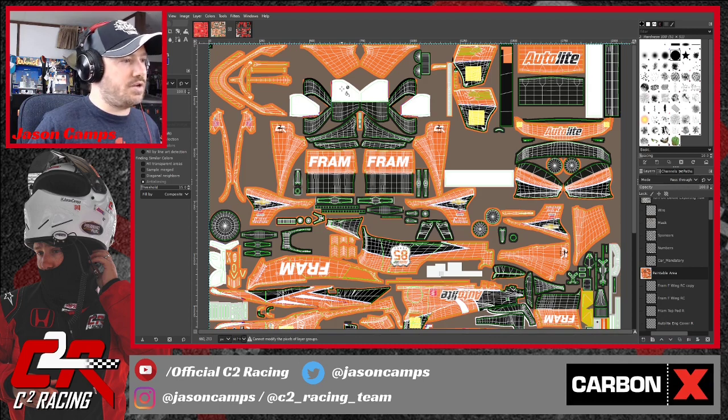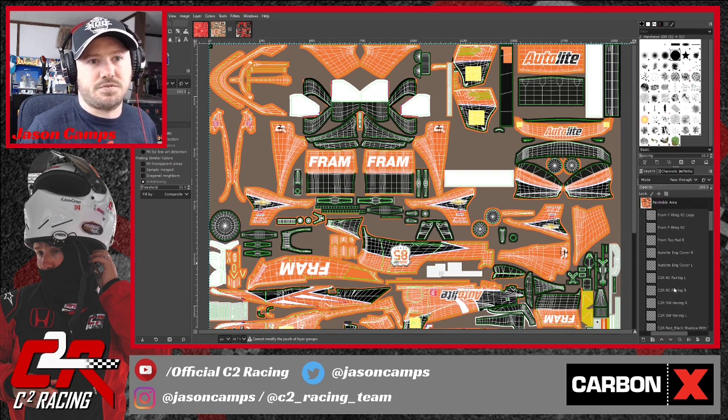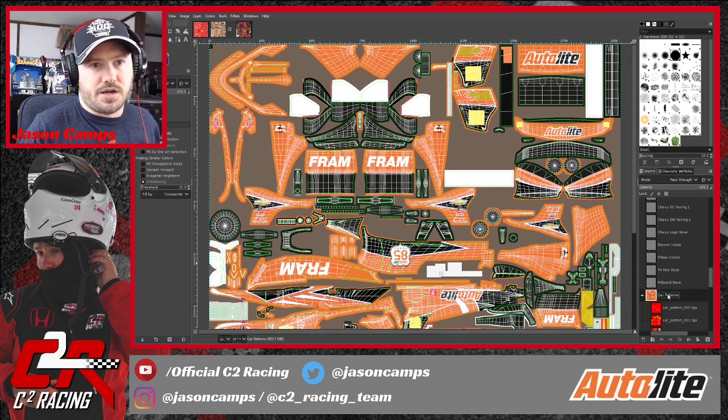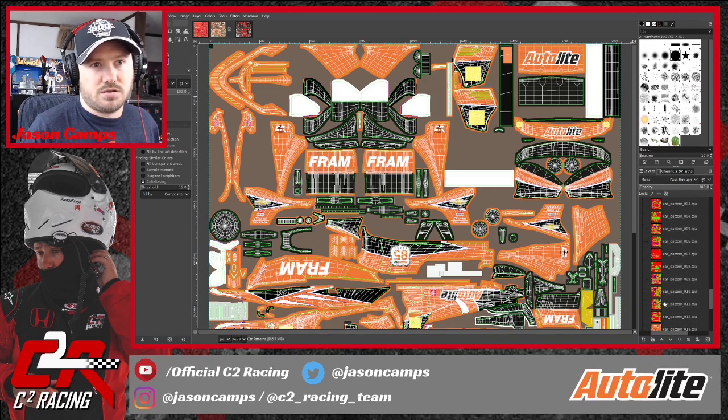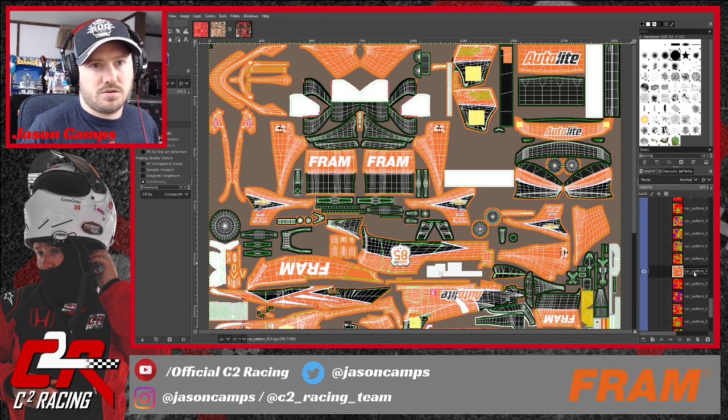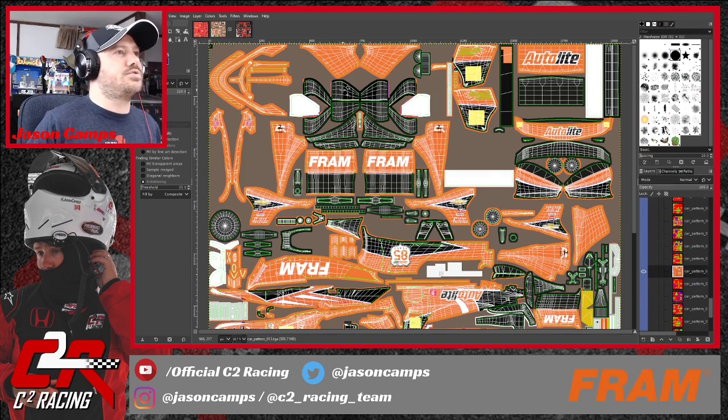And it's not letting me. Cannot modify the pixels of layer groups. Oh, I have to pick specifically the layer. So do I pick car pattern? Do I have to pick the actual car pattern? All right, so let's do that. And now let's... Yep, there it works. Okay, so now we've made those black.